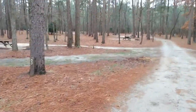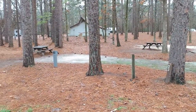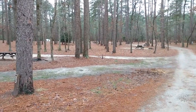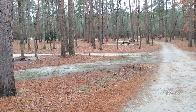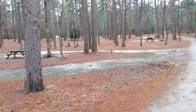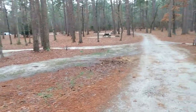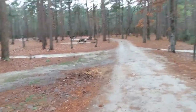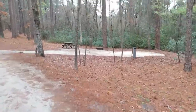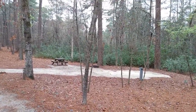And this one's 53. 53 looks like it would be a pretty easy one to back into. I'm not sure which ones are tent only, but if you're able to rent that one for an RV, it would be easy. And then 55 is right next to it. That would be a little more difficult because of its angle. 54 is on the other side. That's a nice private site. You'd be pointing toward the woods there.